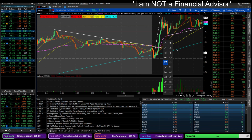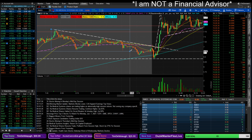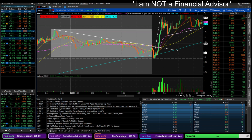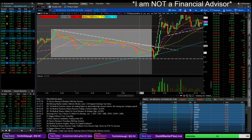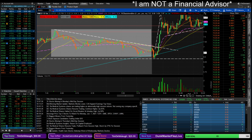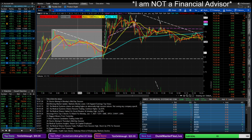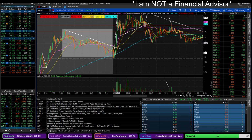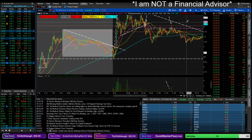So in this instance, a lot of the people who may have gotten short on it at any point in this area are now underwater and really stuck in it. They have no way out, and they're in a really bad spot. Of course, the more it goes up, the more they panic, and the more they panic, it continues to go up that way.